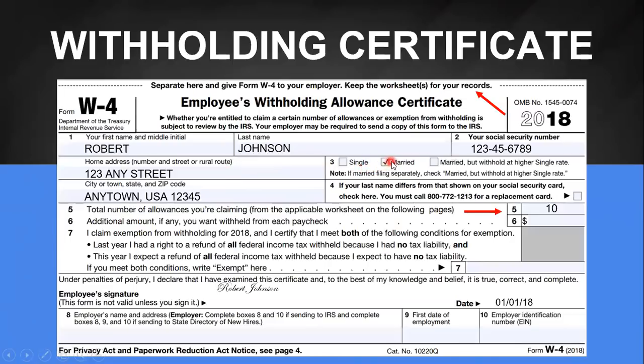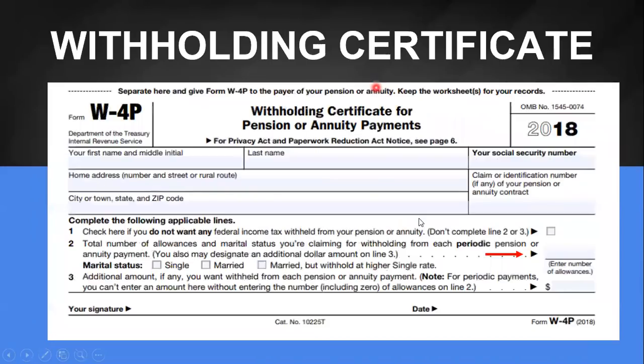If you are married but withhold at a higher single rate, you're just going to check married or single, or you're married. Also, you're going to sign it and you are going to date it. Now, keep in mind, up here at the top, it says separate here and give the W-4 form to your employer. Keep the worksheets for your records, okay?